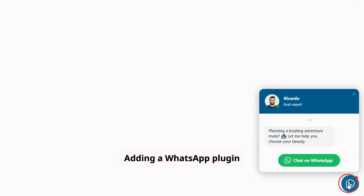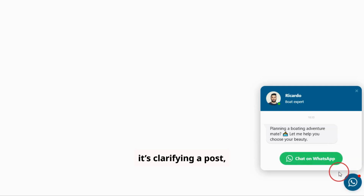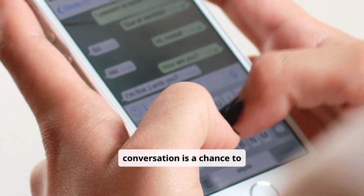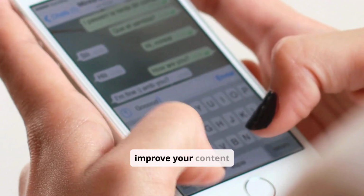Adding a WhatsApp plugin encourages readers to reach out. Whether it's clarifying a post, requesting recommendations, or providing feedback, engagement skyrockets when barriers to communication are removed. Each conversation is a chance to learn what your audience wants and improve your content strategy.